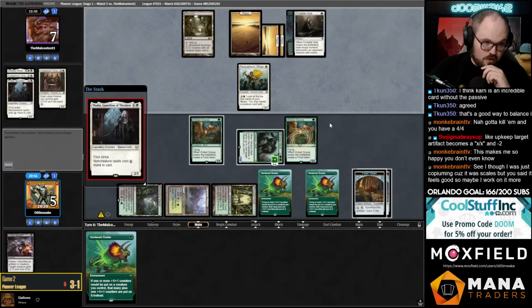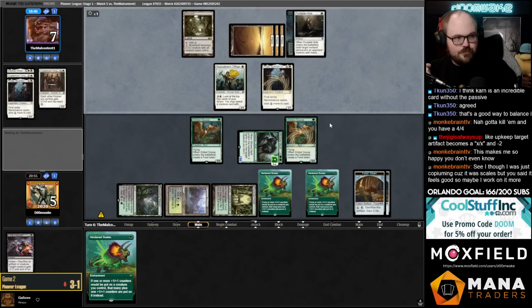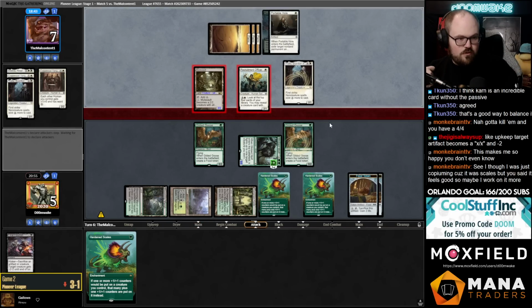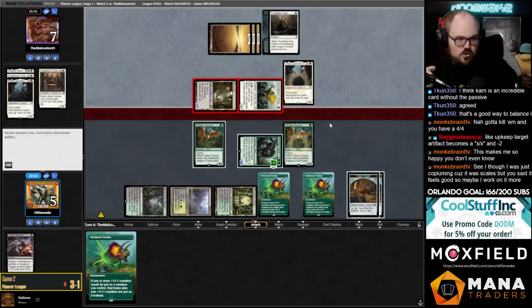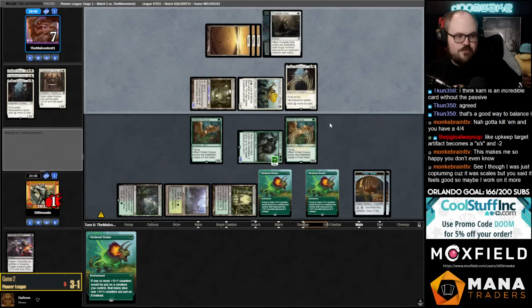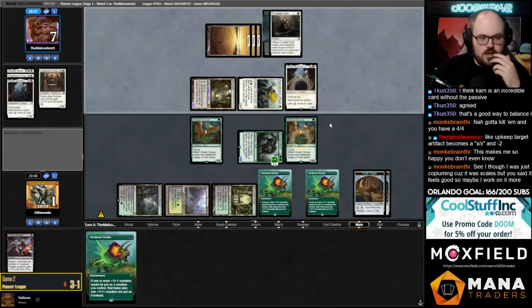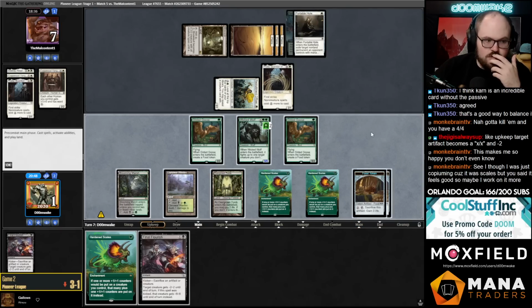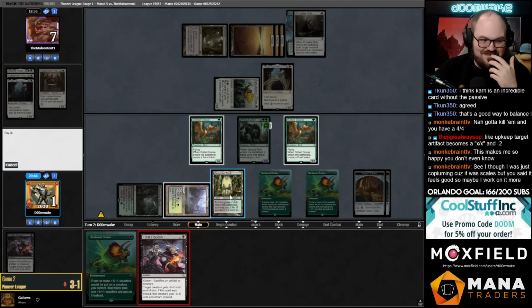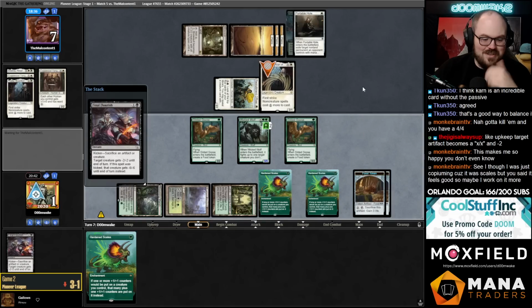Right, they have Thalia. Could beat a Thalia. So, do they attack with both? They do attack with both. I don't even really have to block, right? Just go to 1. Yeah, we can take this. Because if we draw an untapped land, we can just gain 6 next turn. Oh, well, I mean, that works too. That also works.